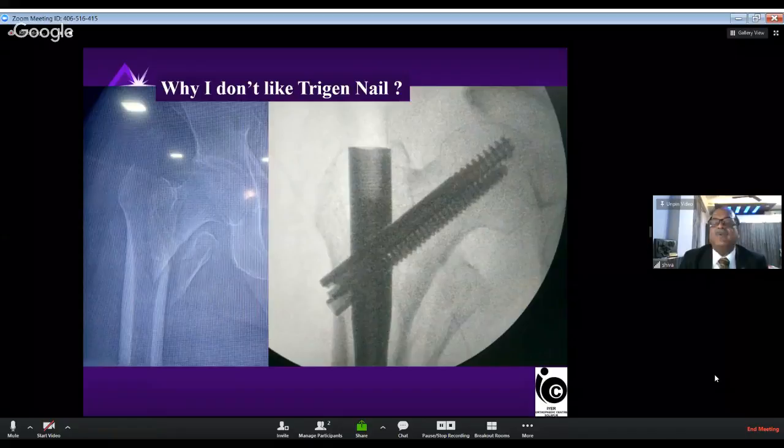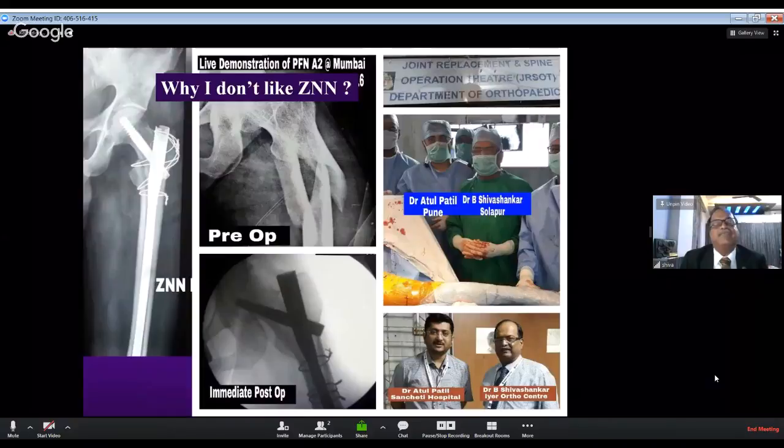It's not that I don't use this system. I have my own personal experience to talk about this system, and it's very difficult to know the collapse happening at the fracture site, and we don't feel the end result or the end point when you are tightening the screw, like a head screw of the PFN. That feeling you will never get in this situation.